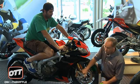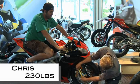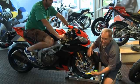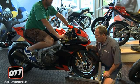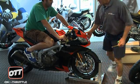Normally you want to see in this range with somebody somewhere around 4 inches. And with Chris, 3.5 inches. So we need quite a bit of preload installed on the front forks. It's far too soft. He'd get a ton of brake dive. Let's go to the back of the bike.